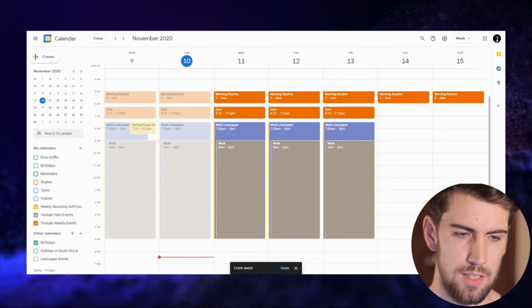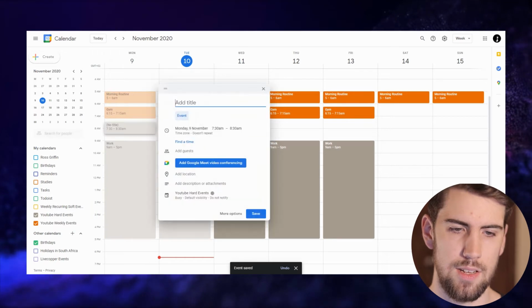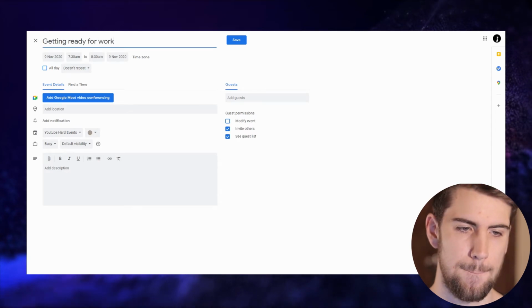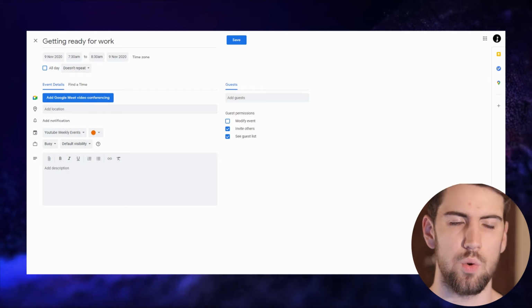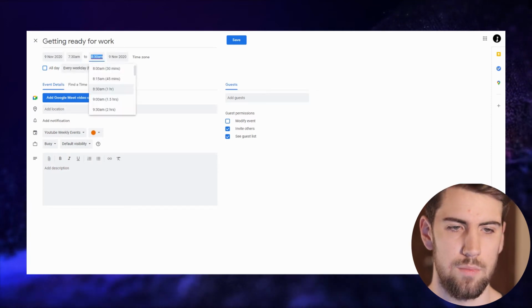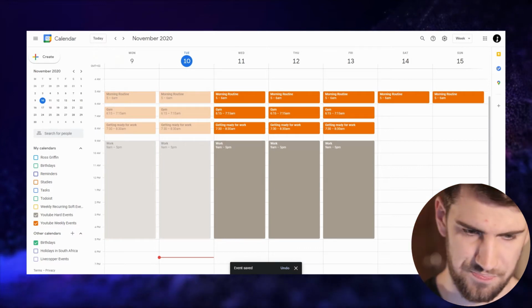I've just made a mistake here. I've added to my own calendar. Let me just try that again. Getting ready for work, weekly events or soft events as we're calling them, repeats daily, every weekday. That looks right. There we go. So now we have our soft events.